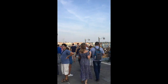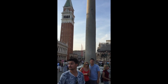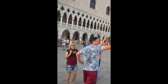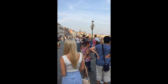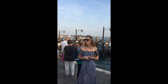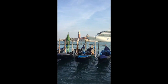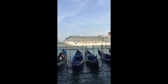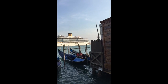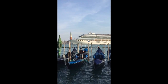Okay, so we're on the other side, and this is the Doge's Palace. Kind of the grand entrance to Venice. What I thought was just incredible, and I've never seen a cruise ship from far away before, but look at how freaking gigantic they are. I mean, that thing is a piece of work. Engineering monstrosity. They're looking at us, and we're looking at them.